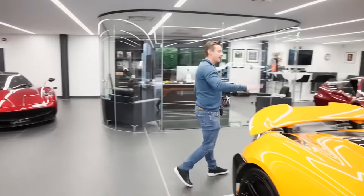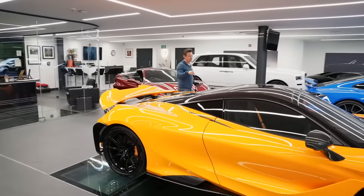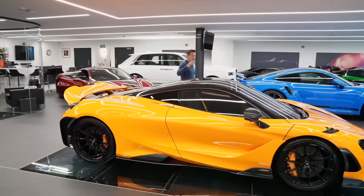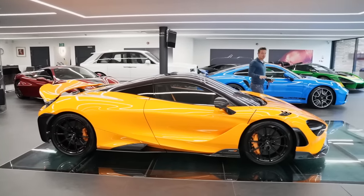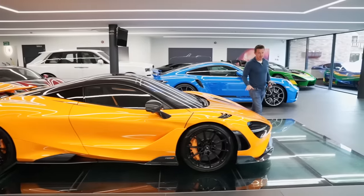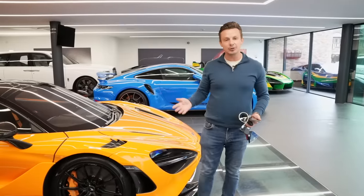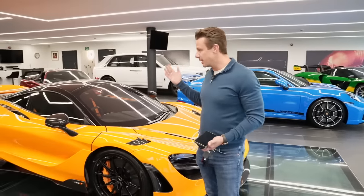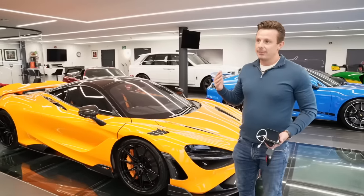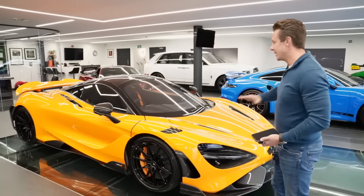This is a McLaren 765 LT. Now I wanted to do a video on this car, but I've sold it before I had a chance to do a video. This is one of the most impressive cars I've ever driven. I think it's absolutely insane. And yes, although they're a lot of money, they're 300,000. Well, this one was a bit less, but it's a bit higher mileage. For me, better driving car than a Pista. Absolutely incredible car.